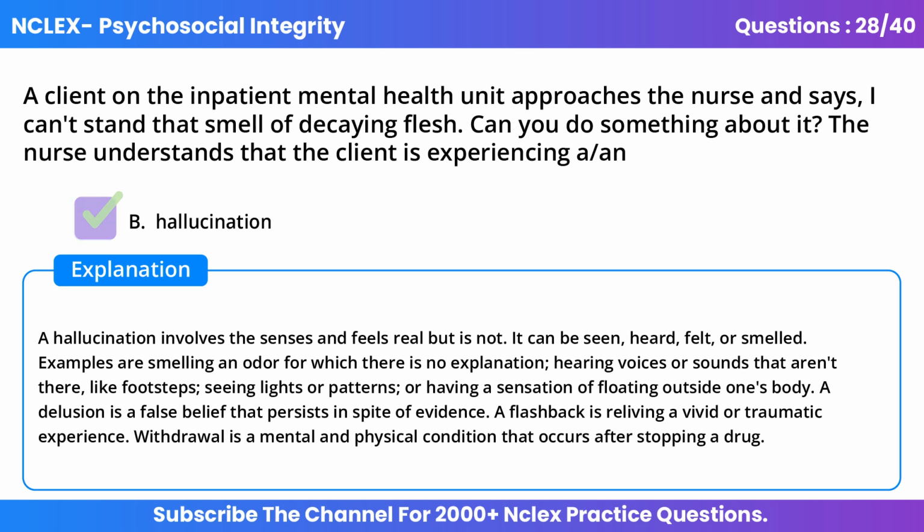A hallucination involves the senses and feels real but is not. It can be seen, heard, felt, or smelled. Examples are smelling an odor for which there is no explanation, hearing voices or sounds that aren't there, like footsteps, seeing lights or patterns, or having a sensation of floating outside one's body. A delusion is a false belief that persists in spite of evidence. A flashback is reliving a vivid or traumatic experience. Withdrawal is a mental and physical condition that occurs after stopping a drug.